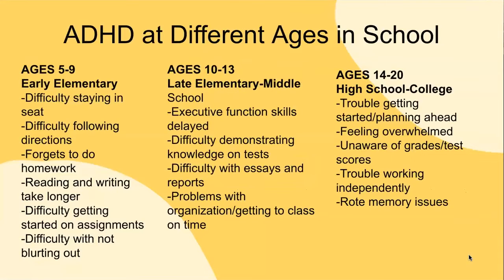Okay, so this slide displays some of the traits and behaviors students have at different ages and grade levels. And just take a moment and look over the different examples provided at each stage. I'm going to give you all a few moments just to look over each stage.